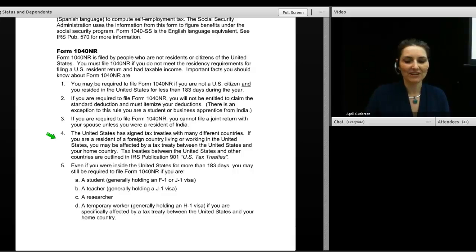The United States has signed tax treaties with many different countries. If you are a resident of a foreign country living or working in the United States, you may be affected by a tax treaty between the United States and your home country. Tax treaties between the United States and other countries are outlined in IRS Publication 901, U.S. Tax Treaties. It's a whole publication about yay thick, page after page of tax treaties by country. So if you want to know what the tax treaty is between the United States and Canada, that's a place you can go. If you want to know what the tax treaty is between the United States and New Zealand, you can find it there. If you want to know what the tax treaty is between the United States and, I don't know, the United Kingdom or Sweden or anywhere else you can think of, that's the place you go.